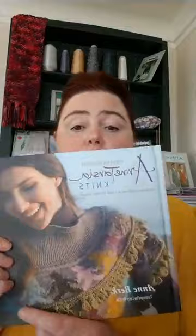self-published this beautiful book. I'm really sorry about this, because I haven't got my new camera yet, so everything I show you on the phone comes out in reverse. Most sorry about that, but I'm going to show you this. It actually says Intarsia Knits. So we're going to look at that, because look at that beautiful image there.